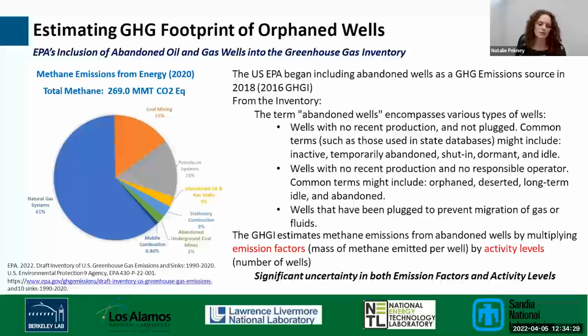If we try to put the methane emissions from orphan wells into context, we can look at what the EPA has done, because they're estimating emissions from documented and undocumented wells using what they consider the best available information. The EPA began including abandoned oil and gas wells in the annual greenhouse gas inventory in 2018. One challenge was to simply define the emissions category. States might have different well status terms and definitions. So the EPA settled on defining abandoned wells as wells with no recent production and not plugged, wells with no recent production and no responsible operator, or wells that have been plugged.